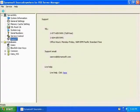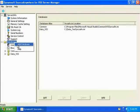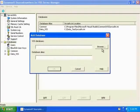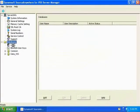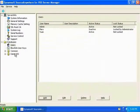Now I would like to talk about databases. We can create as many databases as we want. Simply just right-click Databases and click Add Database. Browse the VSS database. Add users which already exist in the VSS database. I have 2 databases. Expand one of them.